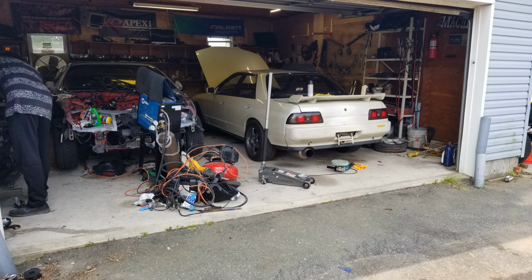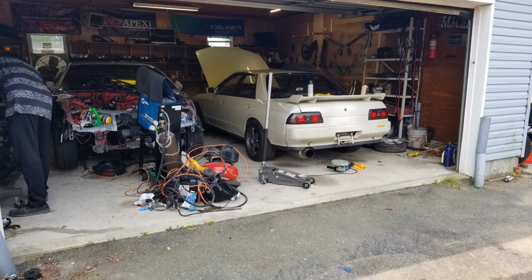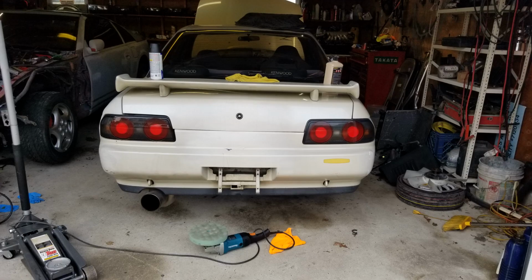That 300ZX was a separate project. He wanted to put a 2JZ in. Actually, here is that 2JZ. Claimed it made 717 horsepower. Not sure if that was crank or wheel, but it was in an S13 previously, I believe. But yeah, we bought the VG30 from that. But anyway, here's that rear shot of that GTS 432.